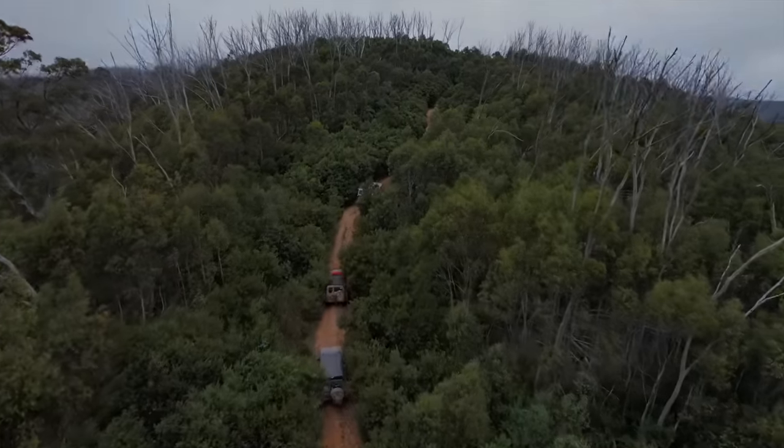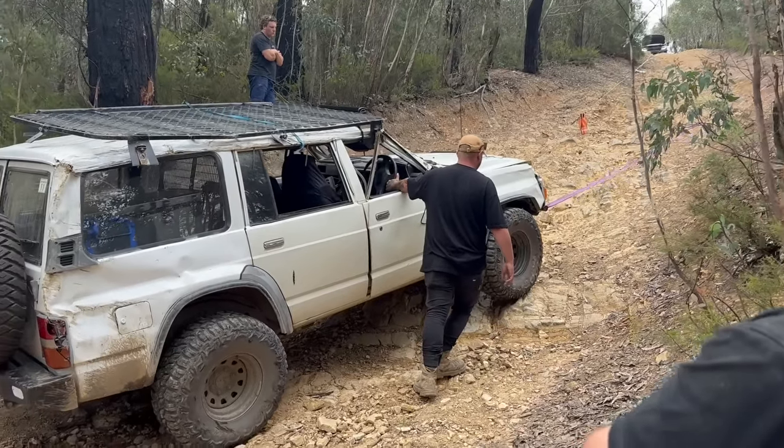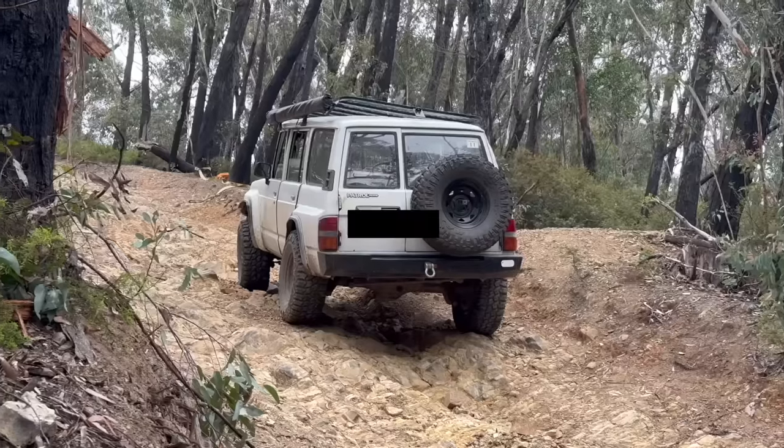Come down off the ranges back towards Walhalla. We're going to do one last track before Dan and Brad go home, and Birdo, myself and Kai go find camp. Fulton's Creek track, which is meant to be a fun one in the area, but we've got to the bottom of it, the start of the main climb, and there's a rolled GQ up there, so we'll have to go see what's going on, and I'm not sure if we can get through or not.